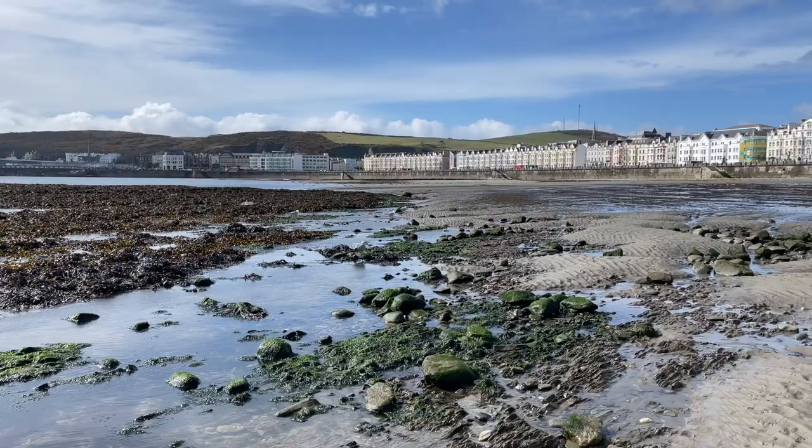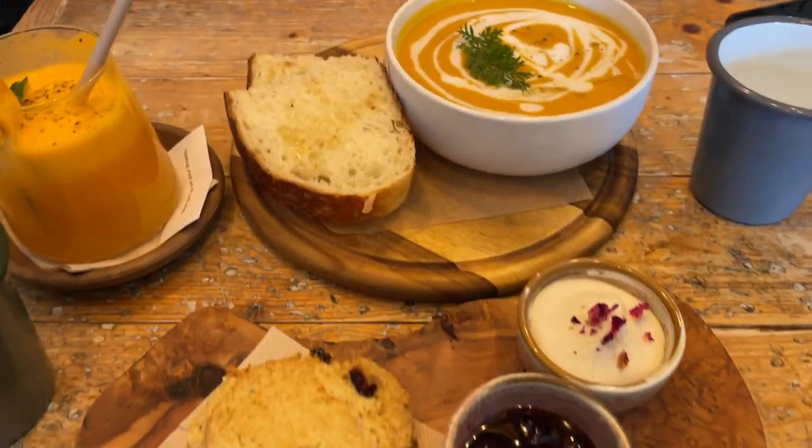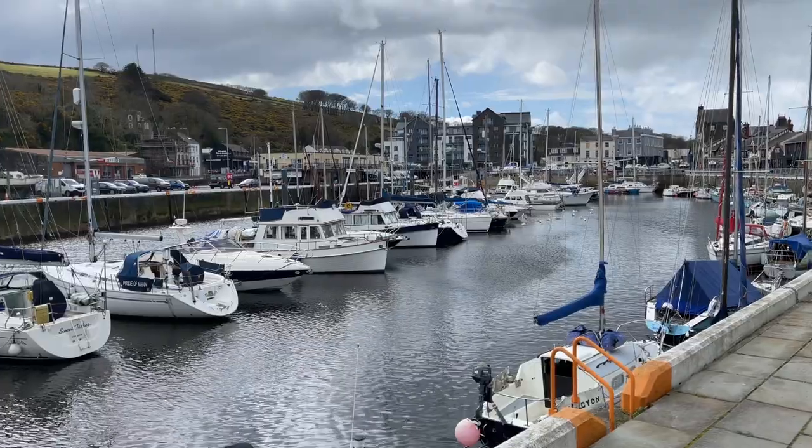On the Thursday, the day after the wedding, we just explored Douglas, which is the capital. That's just a standard seaside town. It was quite pleasant. And we went to a really nice vegan cafe called Vibe, right next to the harbour front. So that was really nice. I'd love to go back there again, actually.